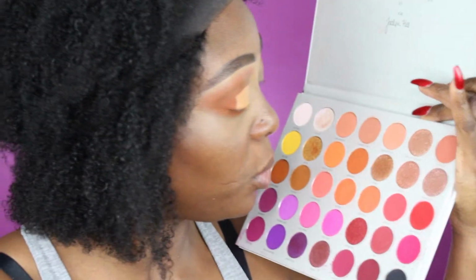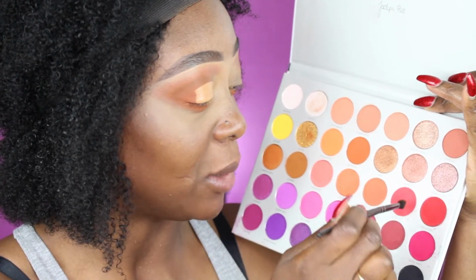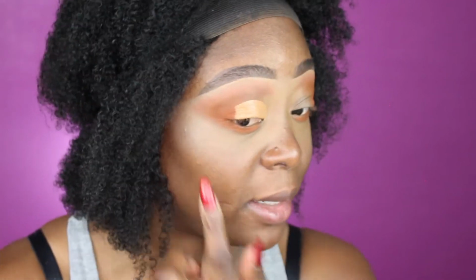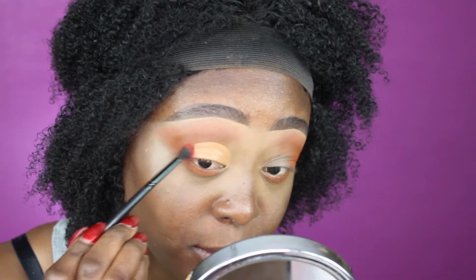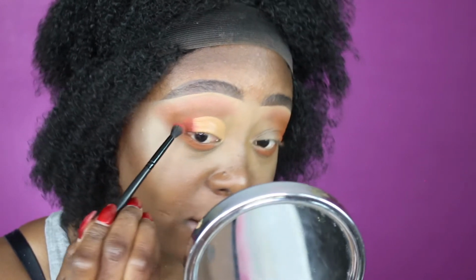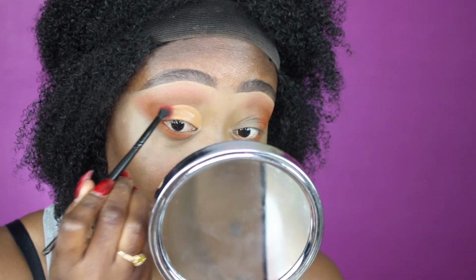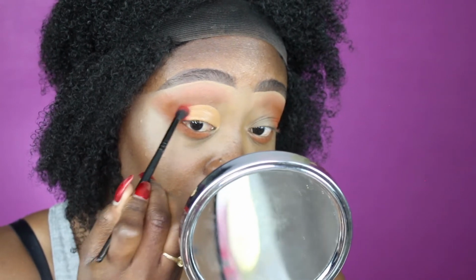Okay, so next I'm gonna go onto Heart On, which is this nice pinkish shade, and I'm gonna take that just to clean up the sides, like kind of blend out the sides, and I'm gonna tap it on. Just tap it on like this. This color really shows up. Wow, I did not expect that. It shows up brighter, way brighter than the rest of the colors that I put on.